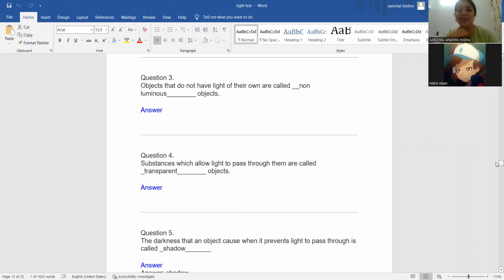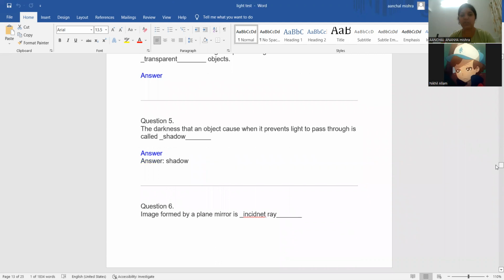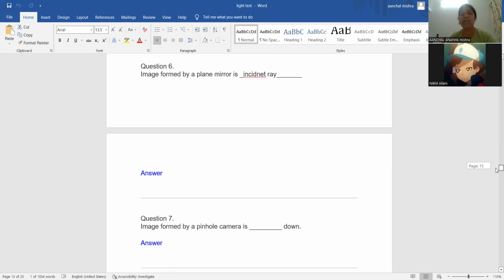So objects that do not have light of their own are called non-luminous objects. Very good. Now substances which allow light to pass through them are called transparent objects. Very good. The darkness that an object causes when it prevents light to pass through is called shadow. Very good. Image formed by a plane mirror is erect and laterally inverted.